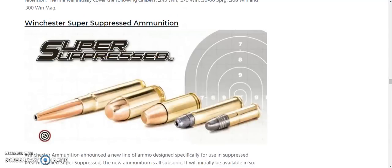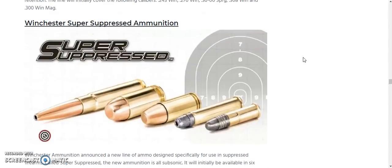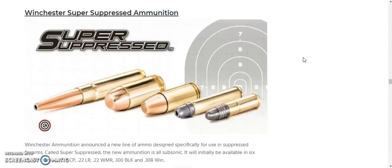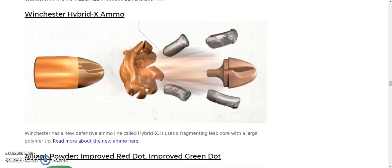So this next one I find kind of interesting. You can't help but wonder if Winchester wasn't looking at HR 367 when they were designing this ammunition. What we have here, guys, is what's called Super Suppressed ammunition. It's specifically designed for use in suppressed firearms. We're looking at subsonic ammunition. Initially, they're going to be releasing it in 9mm, 45 ACP, 22 LR, 22 WMR, 300 Blackout, and 300 Winchester. So they've got the whole spectrum covered. No announcements yet on the prices, but hopefully we'll find out about that soon. But hey, nobody's ever going to complain about new ammunition coming out. It's always a good thing.